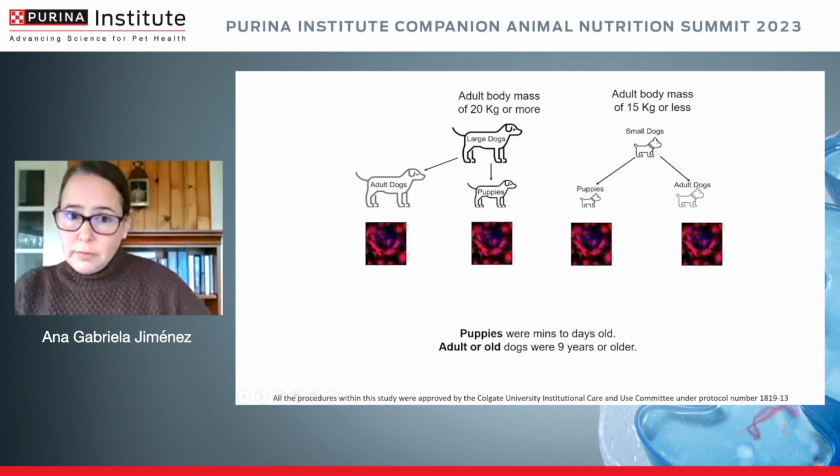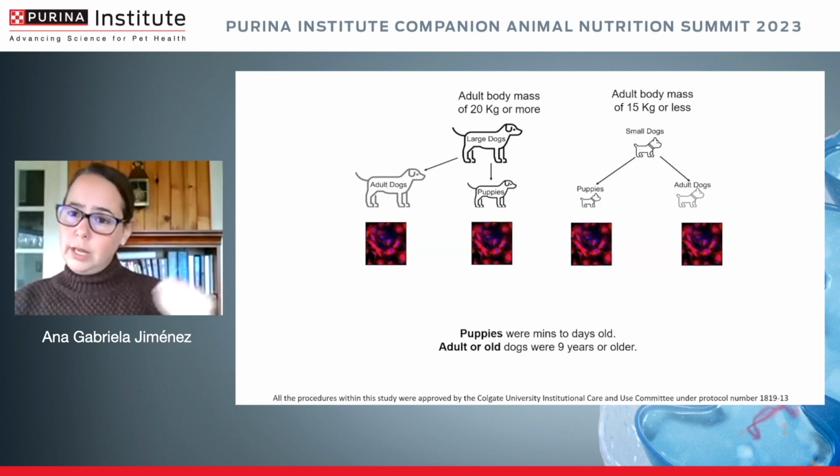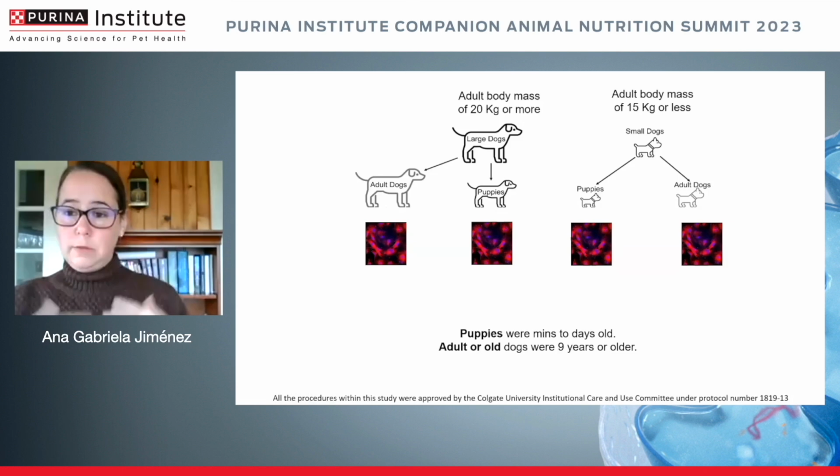Now, these primary fibroblast cells were isolated from routine surgeries at the puppy level and from older euthanized adults. The particular primary fibroblasts that we use are dermal fibroblasts. We need about a thumbnail size piece of skin to be able to grow these tissues.